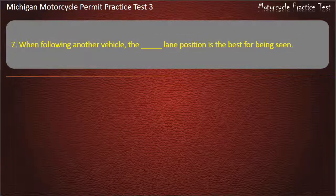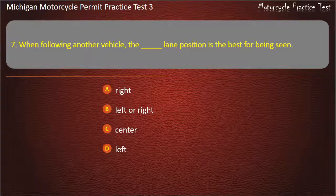Question 7. When following another vehicle, which lane position is the best for being seen? Right. Left or right. Center. Left. Answer. Center.